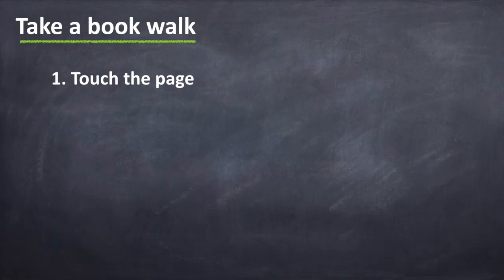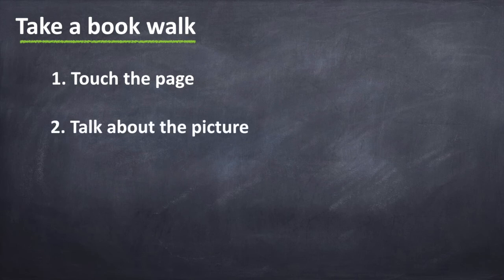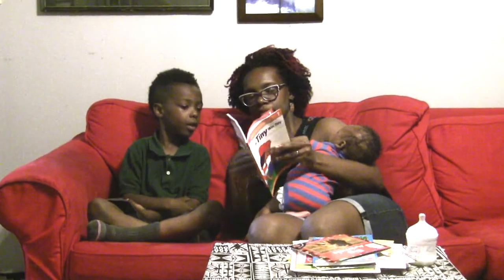During a book walk, you do a lot of talking. So you talk about the picture and say what's happening. Let's watch how one mother talks about the pictures with her son.